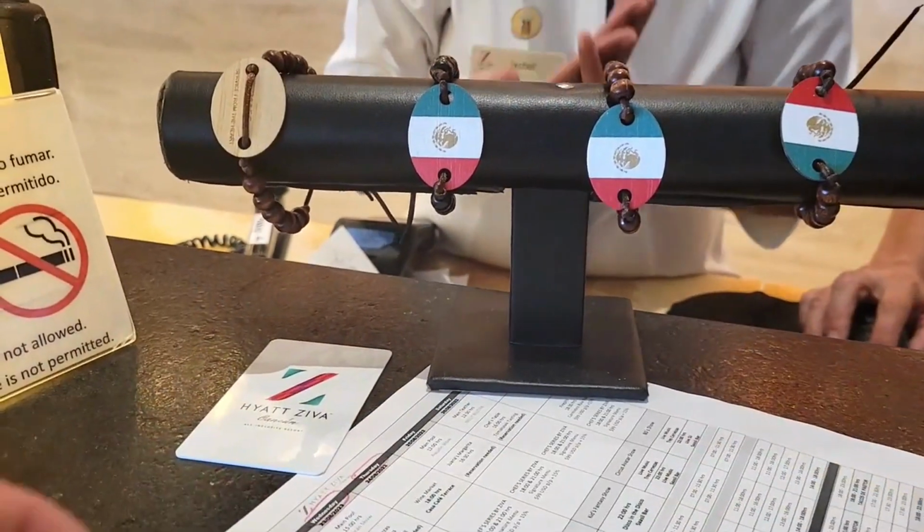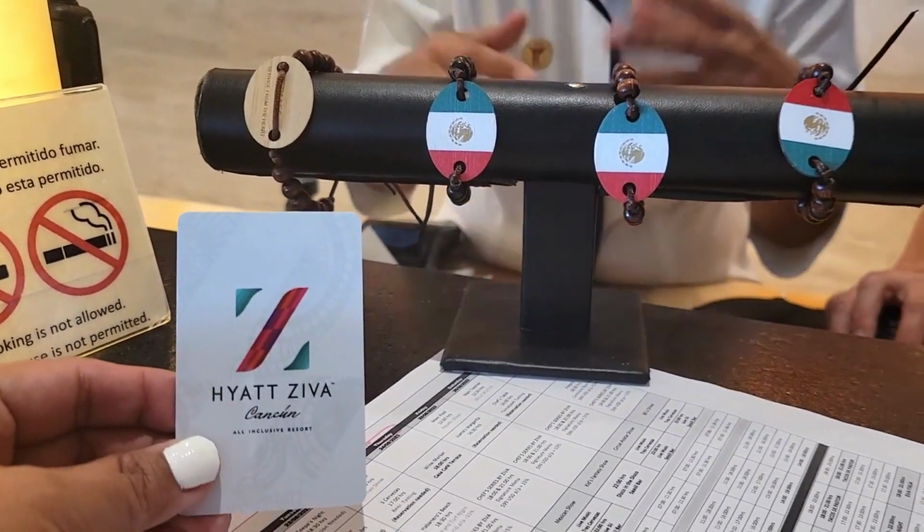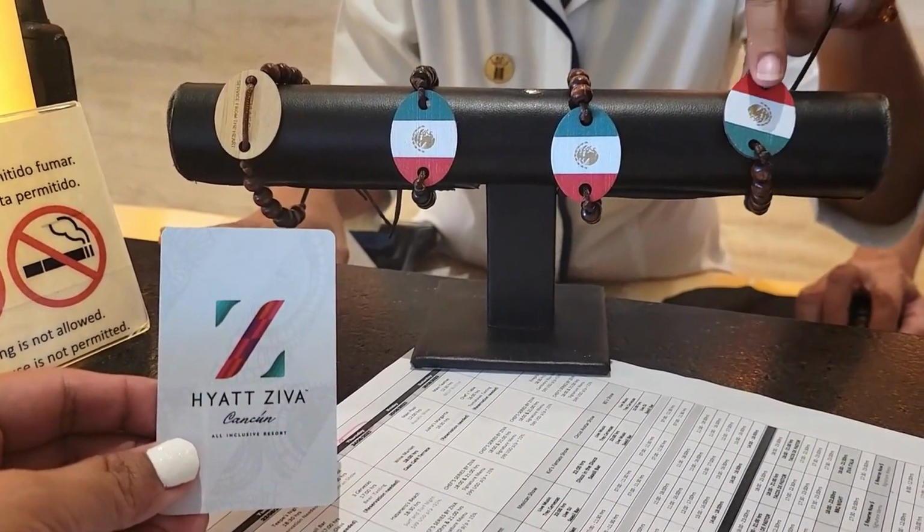And with regards to the keys, you have two options. You can pick a card key or you can pick a handmade bracelet. But there's an extra payment for that.